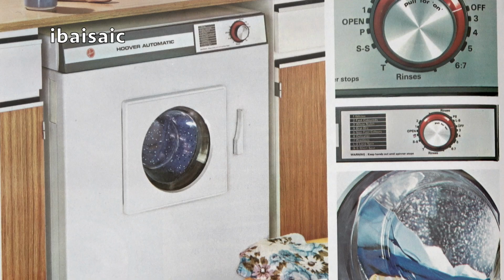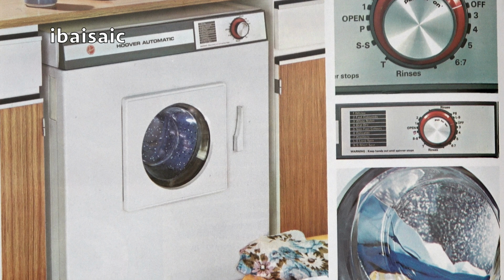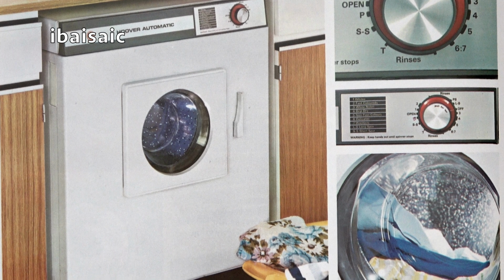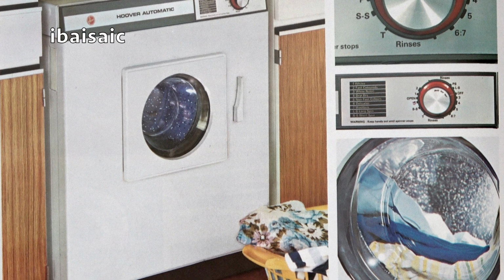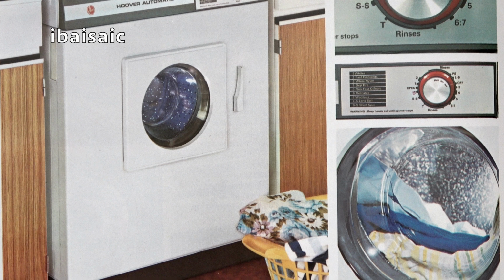The Hoover Automatic is already famous for its low price and big value drying power, and now it's got 3 great new features to give you even bigger value. New hot fill. Now the Automatic has hot and cold fill for an even faster wash using your own hot water. New wool wash water level.